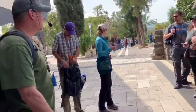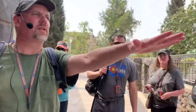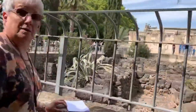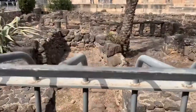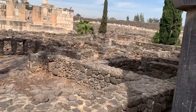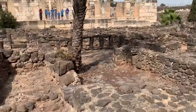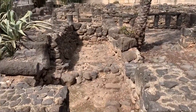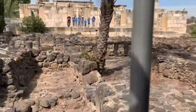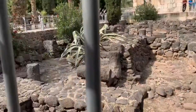But here's what I want you to look at. This is the village. Do you see all the houses out here? This is a fishing village. And so look at all those houses. And the Bible says that one of these houses, where Peter's mother-in-law lived, was the headquarters of Jesus' ministry in the Galilee. Now look out at all those houses. How are we to know which house is the one that Jesus ministered out of and lived in?